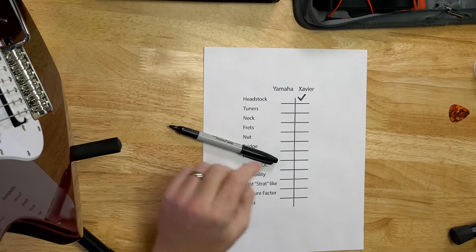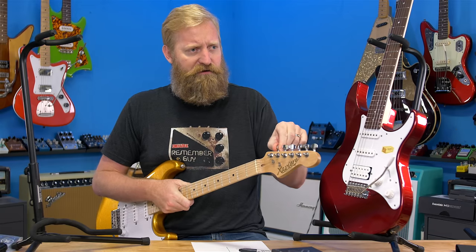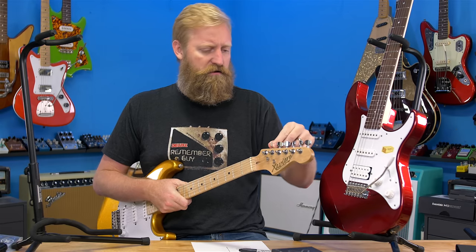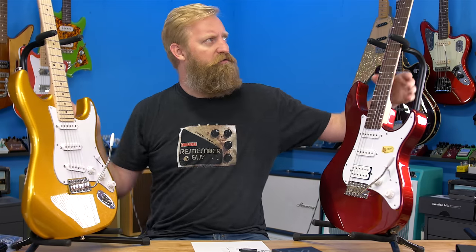Tuners, I actually didn't notice. Probably because both of them have tuners that are fine. I didn't notice any sort of jumpiness on either of them.